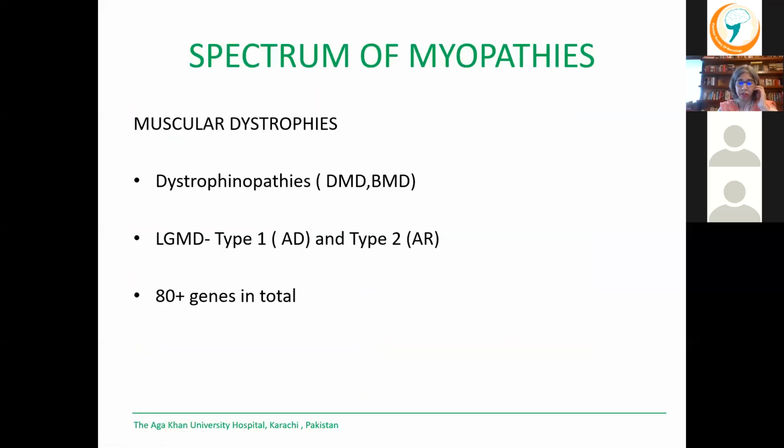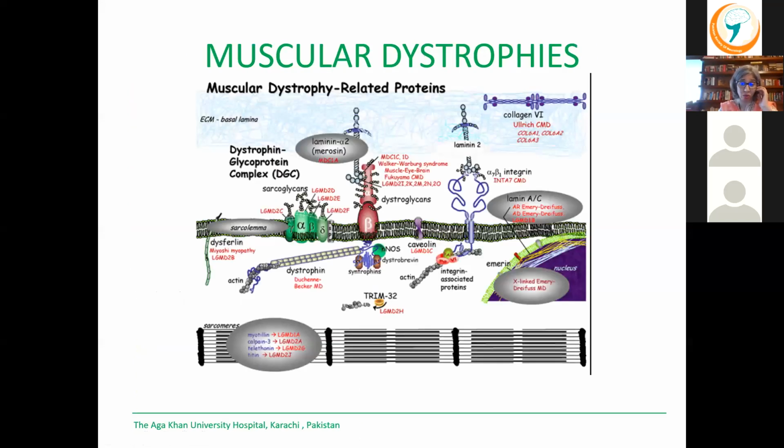Muscular dystrophies, the most common that we know of are DMD and BMD. And then there's a whole group of limb girdle muscular dystrophies, type 1, which is autosomal dominant, type 2, which are autosomal recessive. But there are more than 80 genes in total resulting in dystrophies. And you can see here, again, this is alluding to all the proteins that can be disrupted and all the different types of dystrophies that it can result in because of deficiency of even one of these proteins.